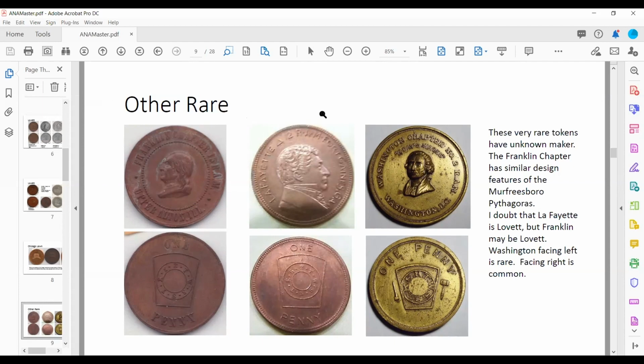Lafayette chapter number 2 out of Fort Gaines, Georgia. Don't know who made it. I've only ever heard of 2 of them. Then Washington facing left. This was probably done in the early 1890s, but Wright didn't mention it. It wasn't in any of his booklets. So I'm guessing it was made before Wright's was done.